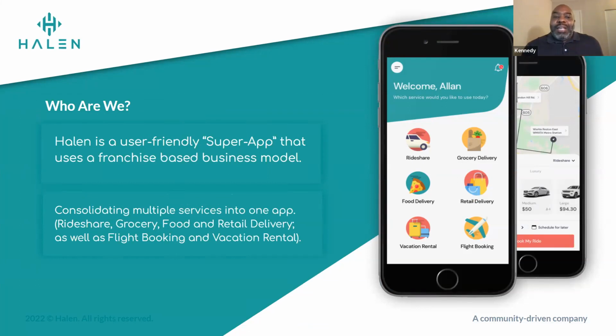Now, a common misconception that we've encountered over the past several months of explaining what we do is people believing that our app will be a hub of sorts where you can order an Uber or a Grubhub or things like that. That will not be the case. We will be an entirely standalone system with our own drivers, with our own customer service, and with our own relationships with the hundreds of merchants around the country catering to our very own clients.